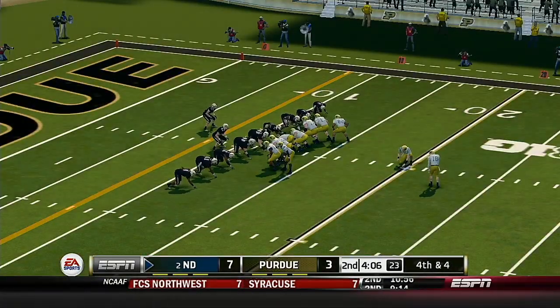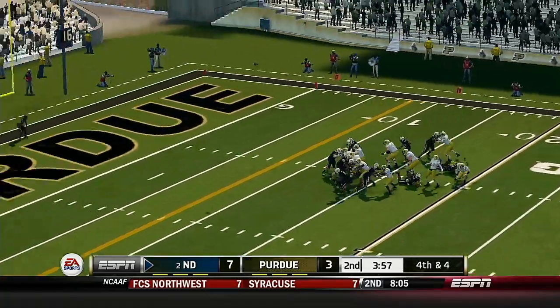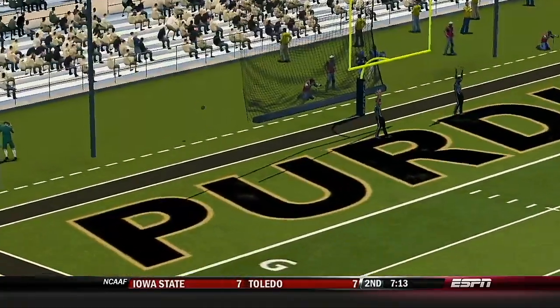So it's fourth down. This should be an easy field goal. Notre Dame is up four. It's up, and it splits the uprights.